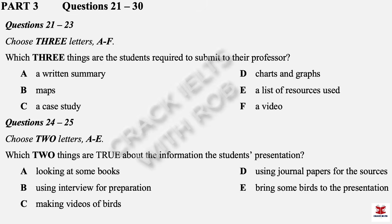Okay, let's go over the requirements and see what we have left to do. Let's see. We have to give the professor a written summary of the information we've gathered on our topic, wild bird rescue and rehabilitation. The other written thing we have to turn in is a case study of the rehabilitation of one bird. We have the information on that already. Right. All we have to do is write it up.